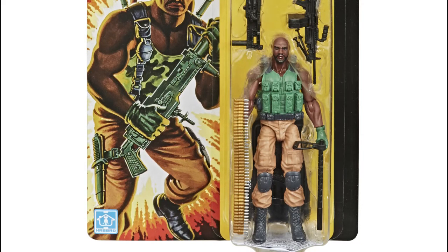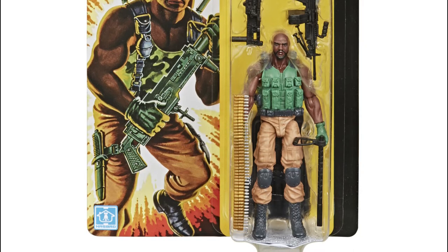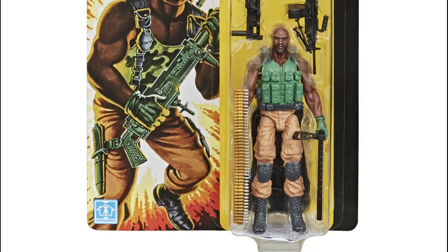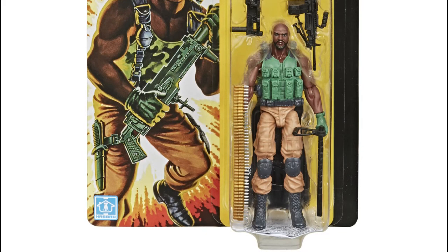Yeah. If you look at the original card art, he's obviously wearing a tank top, and they updated that to sort of a, I don't know what you would call that vest, but it has a more physical presence on his figure. Good figure. Looking forward to it. I think this wave is much stronger than the first wave, honestly. So, all right, let's talk about Destro.